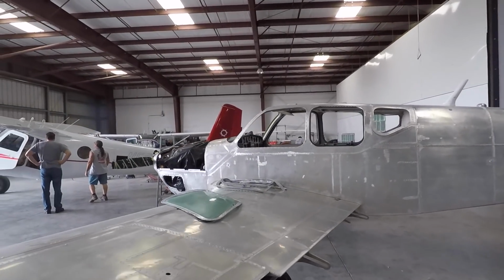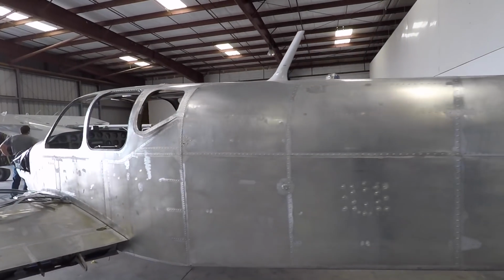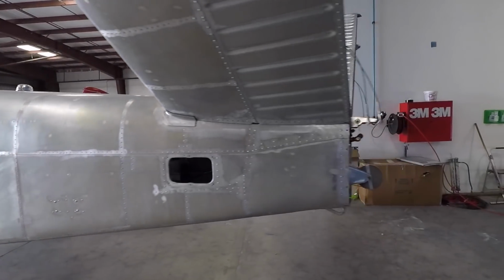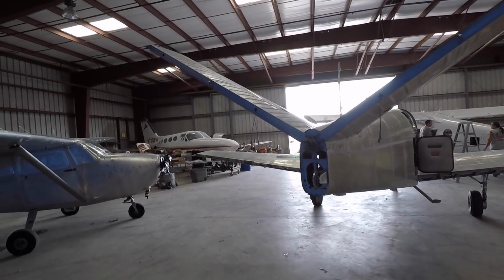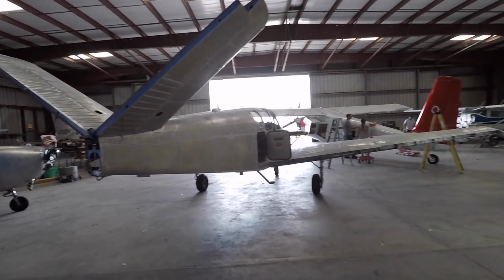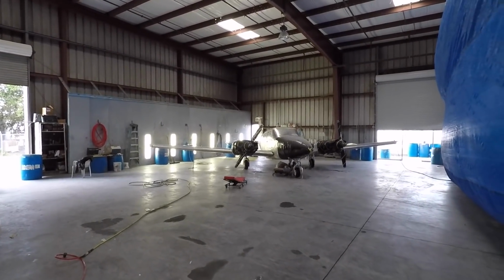This one details got all the windows removed. It's all stripped out. Flight control surfaces, they'll remove all of those, balance them and weigh them. This is where they strip it. And they're stripping the planes.